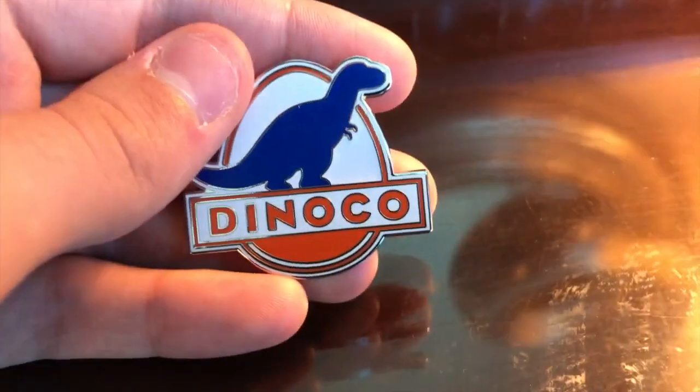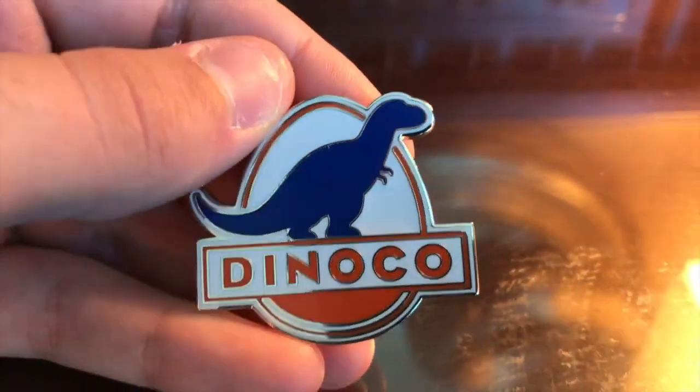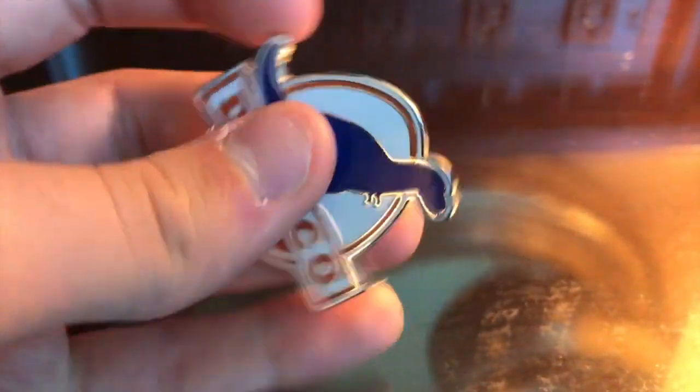Here's the Dinoco pin. Let's take a quick look at it. There's not much of a review to be had. I reviewed the pins I got last year, but this is literally just the Dinoco logo. It's the dark blue. Seems closer to the design from the first movie, although the design doesn't change, but I think the dinosaur is a little bit lighter in Cars 3.